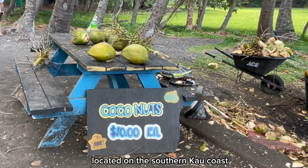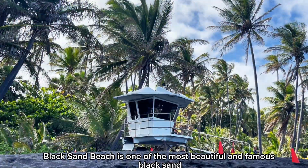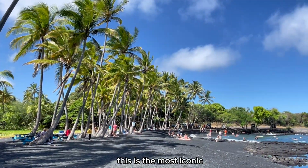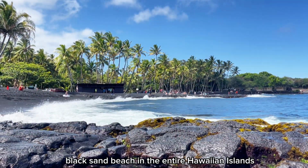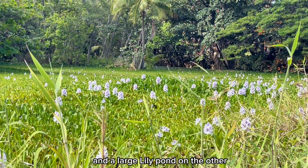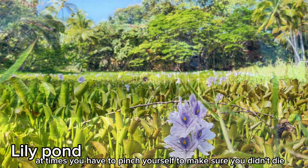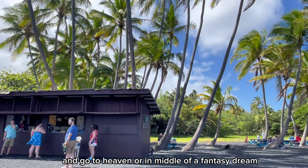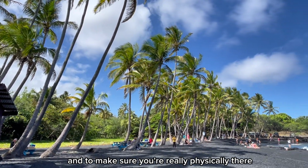Located on the southern Ka'u coast, Punalu'u Black Sand Beach is one of the most beautiful and famous black sand beaches in all Hawaii. This is the most iconic black sand beach in the entire Hawaiian Islands. Swaying coconut palms frame the beach on one side and a large lily pond on the other, creating this dreamy shoreline. At times, you have to pinch yourself to make sure you didn't die and go to heaven, or in the middle of a fantasy dream, and to make sure you're really physically there.